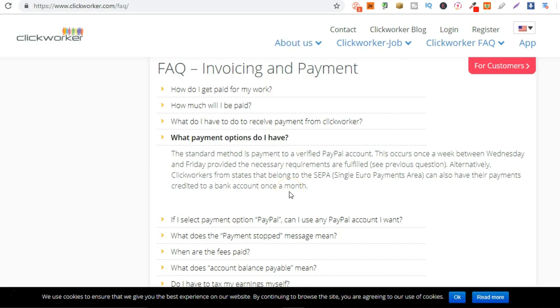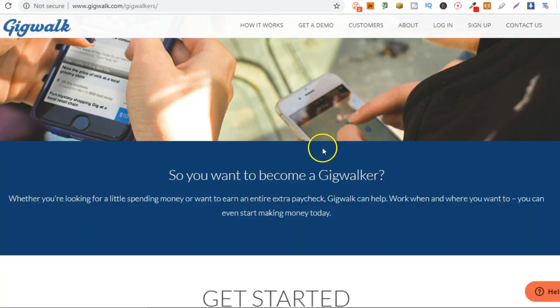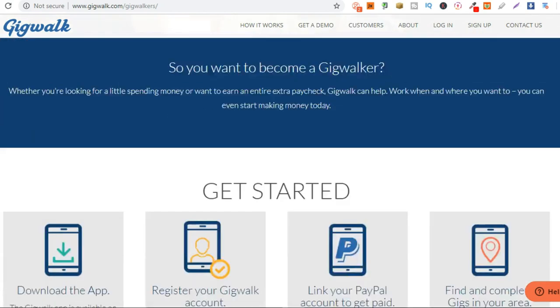Now, the fourth one we are going to be looking at for getting paid through PayPal is gig walkers. So you want to become a gig walker. Whether you're looking for a little spending money or want to earn an entire extra paycheck, GigWalk can help. Work when and where you want to. You can even start making money today.